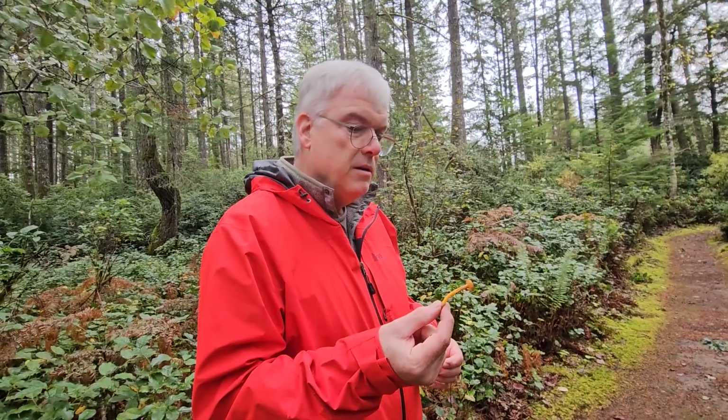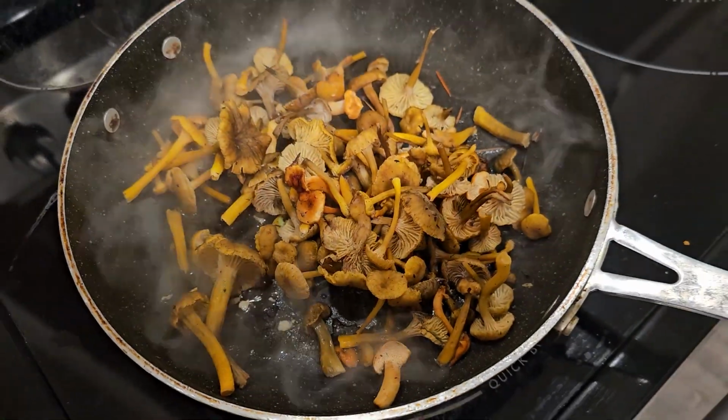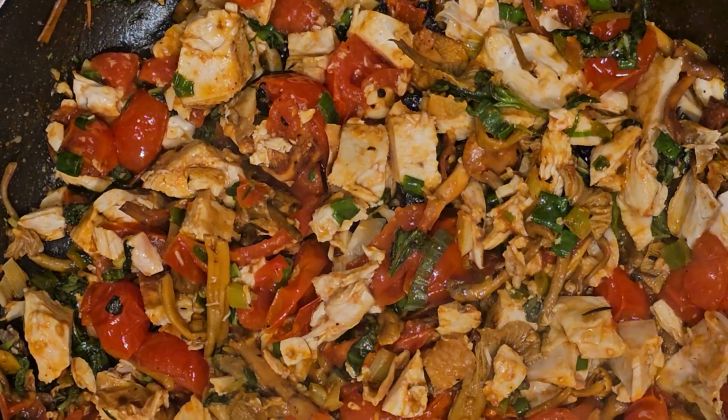I think they're also good in pasta because they become somewhat noodly. Yeah, they're kind of long and stringy. Yeah, I like them in pasta a lot.